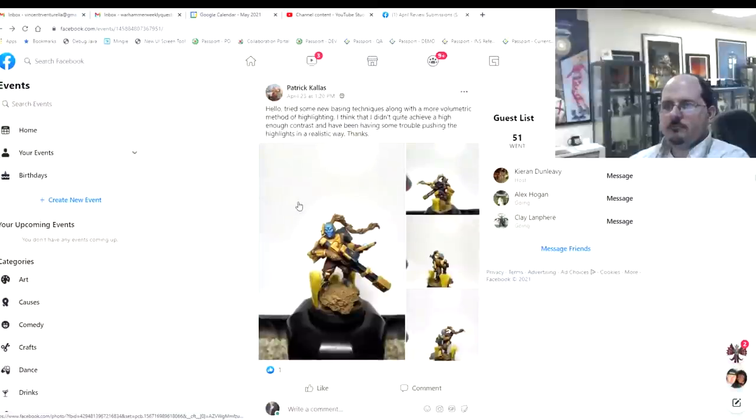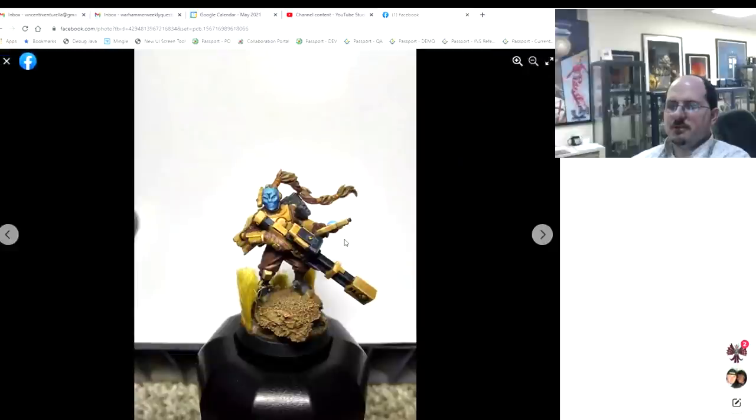Okay. Next up, Patrick. Some new basing techniques along with more volumetric method of highlighting. I think that I didn't quite achieve high enough contrast and having some trouble pushing the highlights in a realistic way. You are correct. With the ochre, with the blue, with the hair, yes, you need to keep pushing it. Avoid this thing with the basing. So lots of stuff here that are basing no-nos. Yes, higher contrast. Yes, more separation of elements.